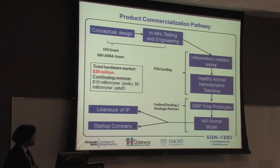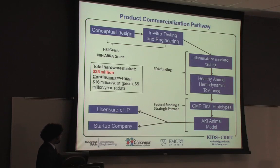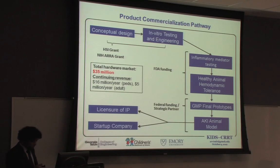We're planning to do a healthy animal study in the spring, and we're looking for licensing or startup formation options.